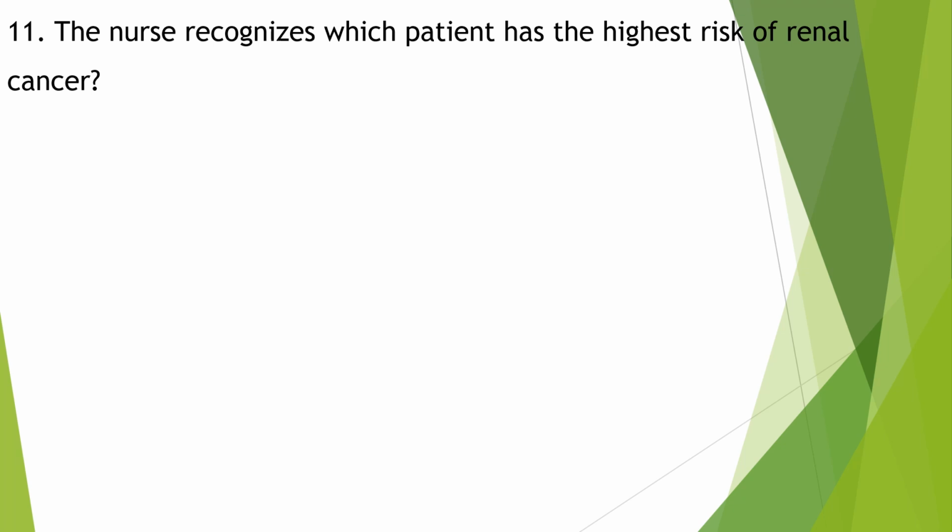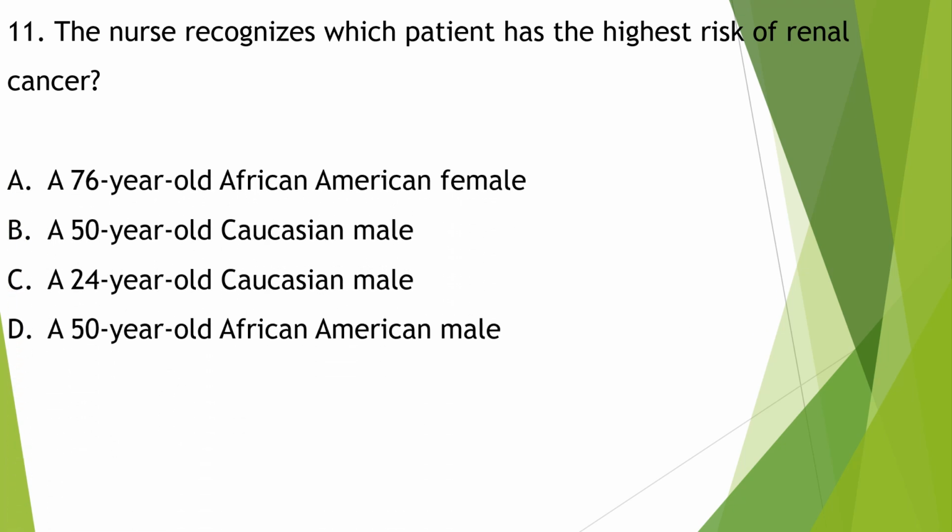The nurse recognizes which patient has the highest risk of renal cancer. A 76-year-old African American female, a 50-year-old Caucasian male, a 24-year-old Caucasian male, a 50-year-old African American male. Renal cancer is more common in men than women, more common in African Americans, and more common in the age of 50 to 70 years.